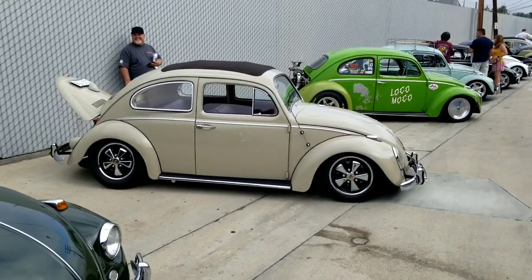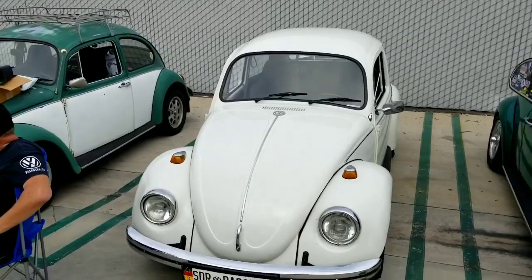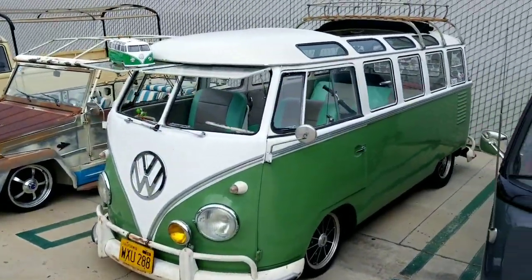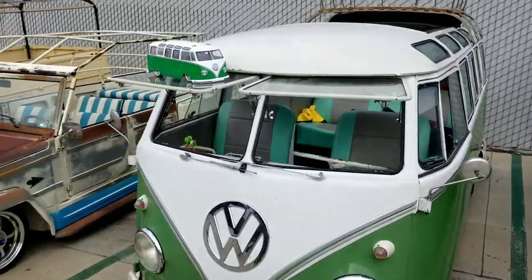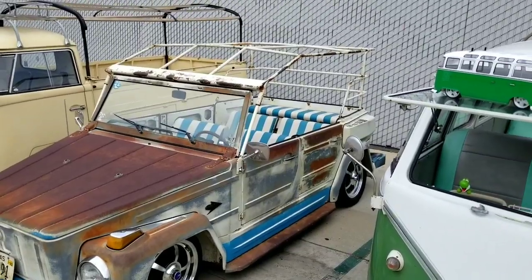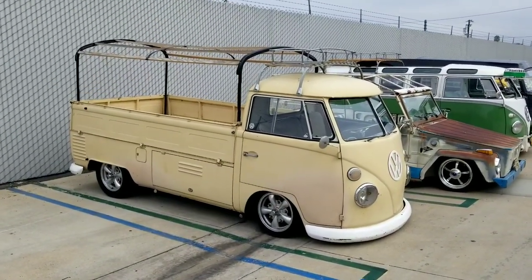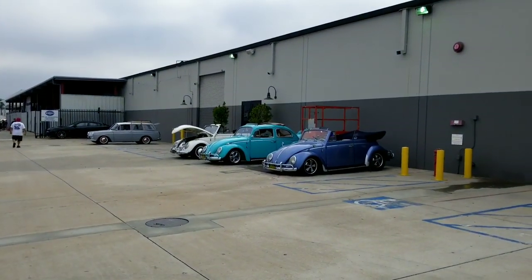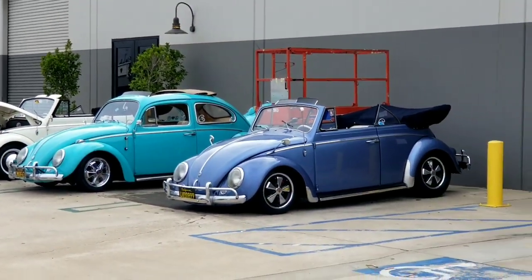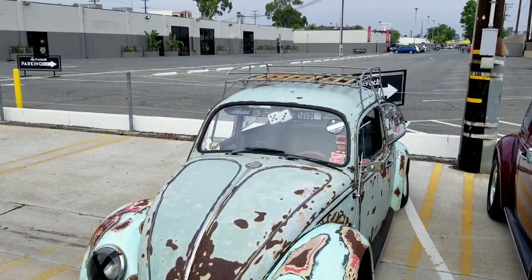This one's... Look at that. That's cool. Oh, no way. That's cool. That's a little zipline, zipline. It's almost like, I don't know. Look at this thing. Fuck your crew. What does it say? Fuck your crew.